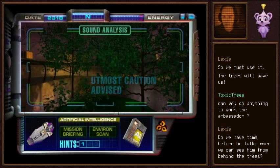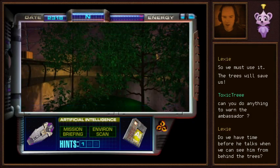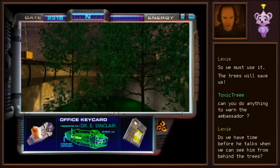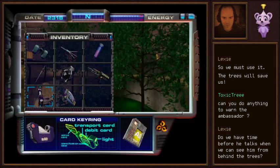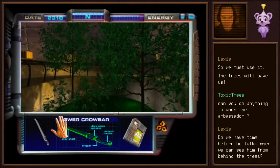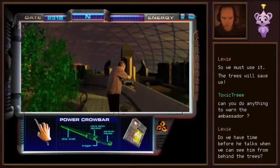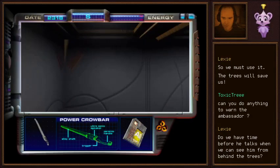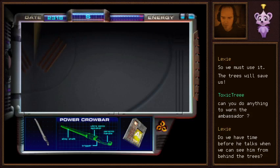If we could somehow disable his gun from behind and then loop around... I mean, ugh, it seems so dubious. Let's see. We're not going to probe him, are we? We're not going to Argon him. Probe. We can go back inside. Oh, and then he's firing the shots.